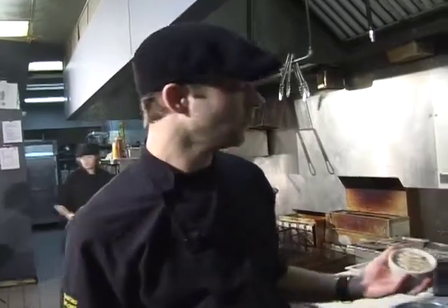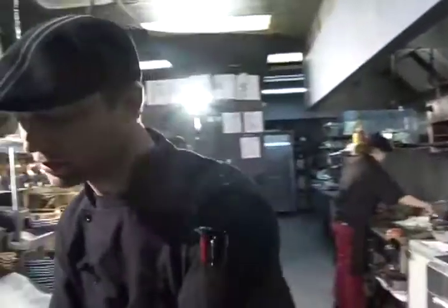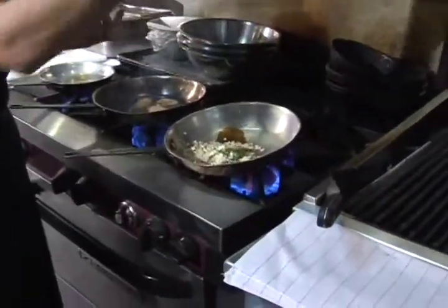We want to try something a little bit different. We're going to go with a pearl barley. We're going to call it a risotto, but it's not done in the classic risotto method. So instead of going with a whole bunch of stock reductions, I'm going to achieve my creaminess just by adding a nice rich blue cheese. This is a mixture of Gorgonzola and a Maytag cheese.